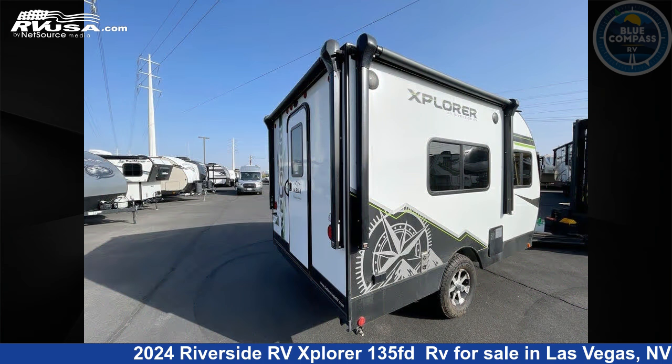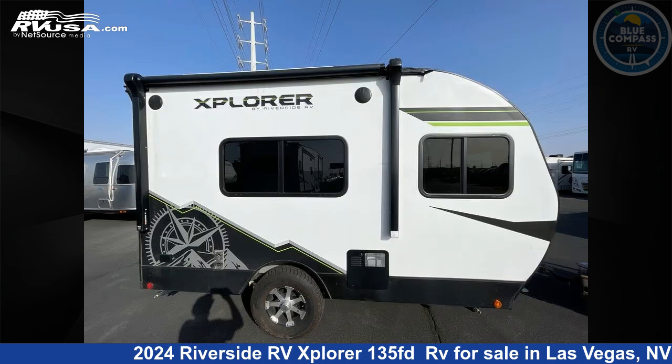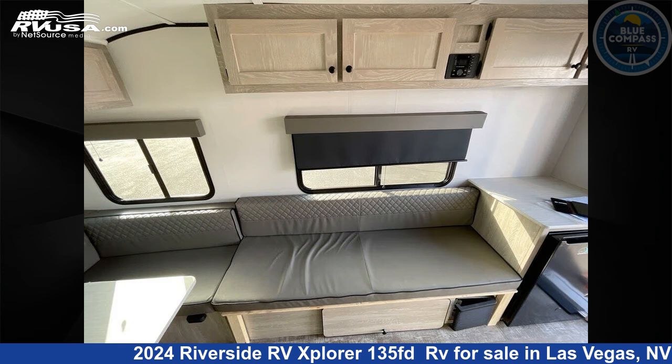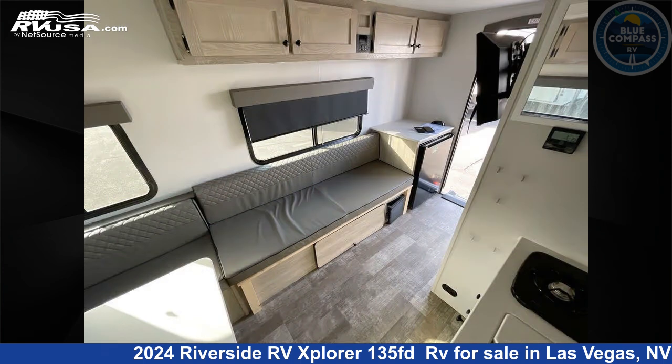This used Riverside RV is 15 feet 0 inches in length and features sleeps 2 and 36 gallons fresh water capacity. The floor plan layout of this travel trailer features U-Shaped Dinette.